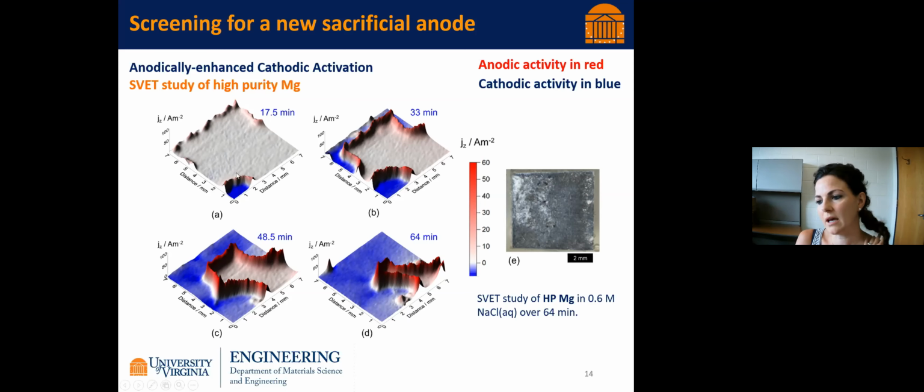But what we can see here is for high purity magnesium, we have anodic regions, which is shown as the peaks in red, and then cathodic regions, which are the troughs in blue. So we have anodic activity occurring around the edges to begin with, and over the 64-minute period, these sweep inwards across the surface, and the entire surface is just left with this black corrosion product in a very short space of time.